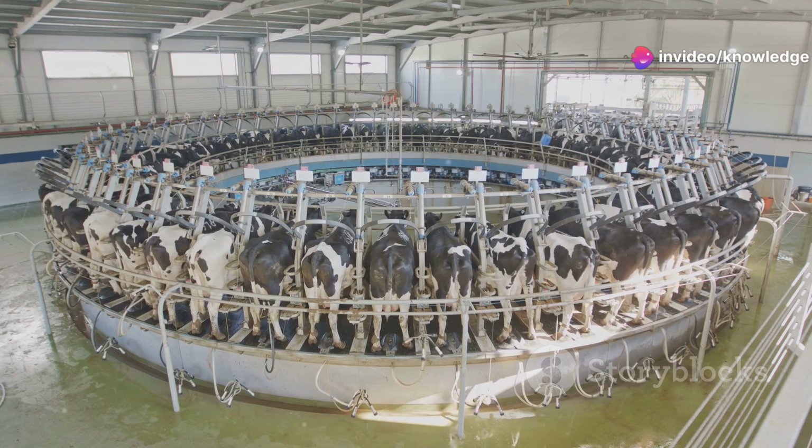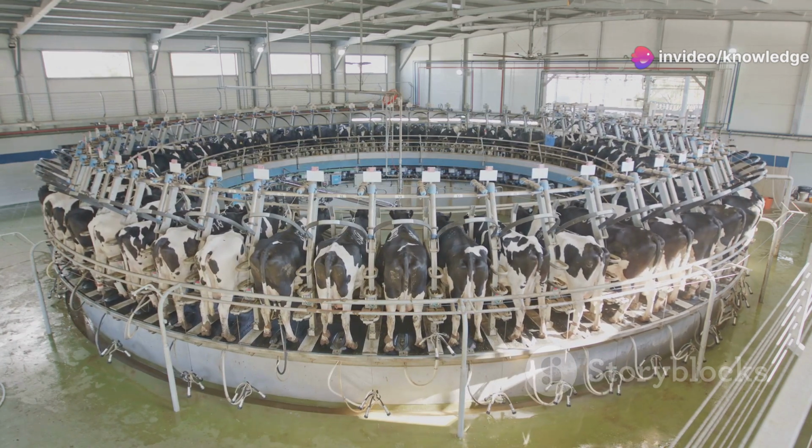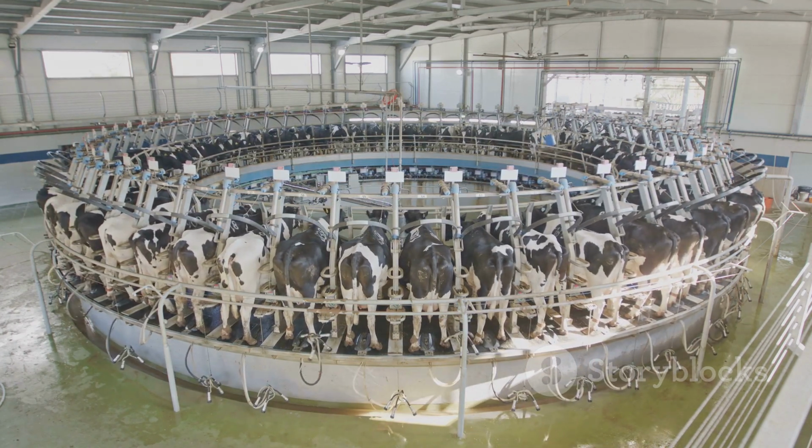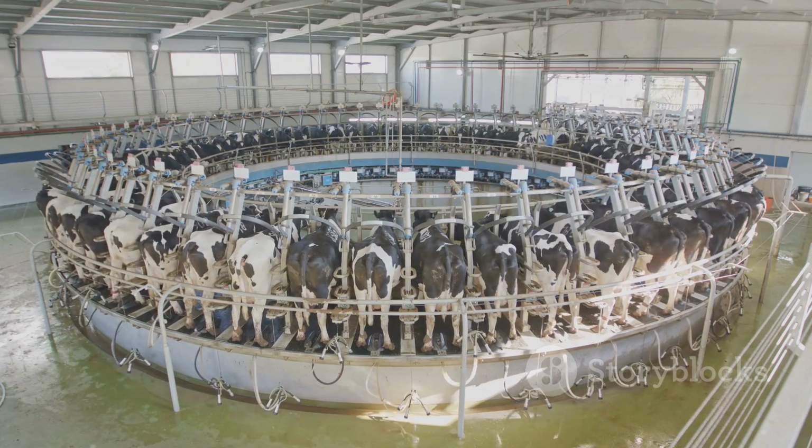We need the good stuff, the high-fat cream that rises to the top. This cream is what gives butter its rich, creamy texture and delicious flavor. To get there, we start at the source: dairy farms. These farms are equipped with modern technology to ensure the cows are healthy and happy, which in turn ensures the milk they produce is of the highest quality.